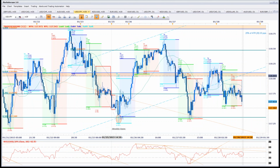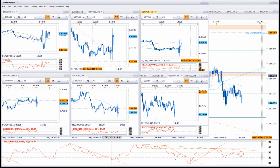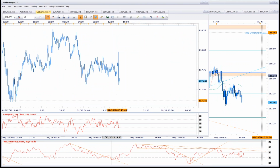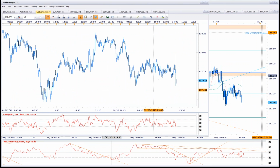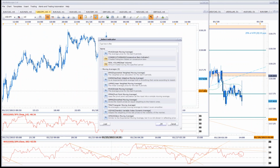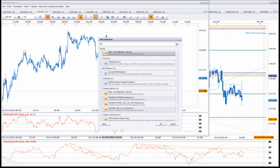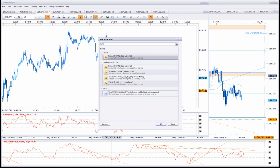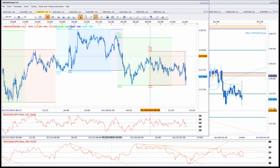Let's bring up the 5-minute. Okay, we're testing the Asia, or excuse me, this is the European lows. Okay, so here's the opening range U.S. high. Here's the opening range U.S. low. Here's the open of U.S. trade.